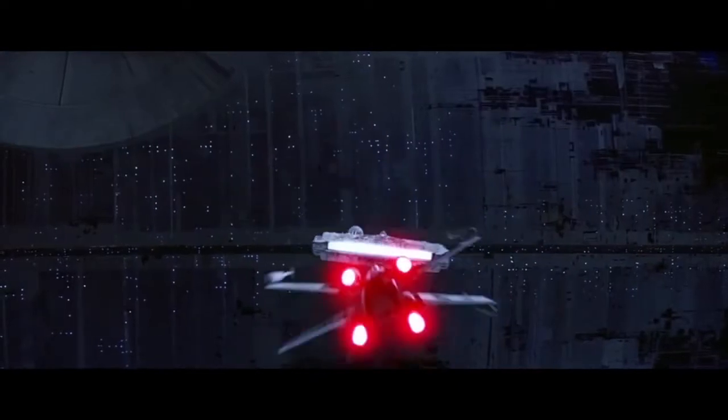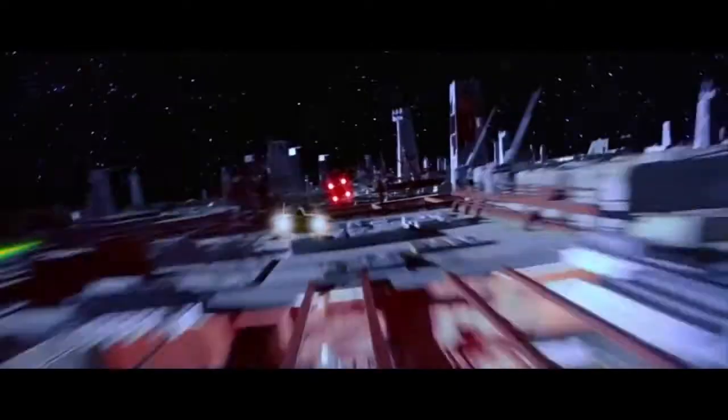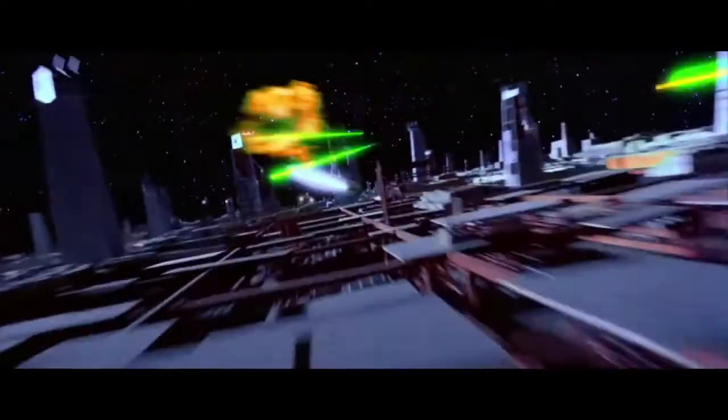So the A-Wing is one of the most nimble fighters in the Rebel arsenal, and it played a significant role in the Rebel Alliance from their early beginnings to the Battle of Endor. So today, let's take a look at the origins of this fighter, where it came from, and what it really did for the Rebel Alliance.